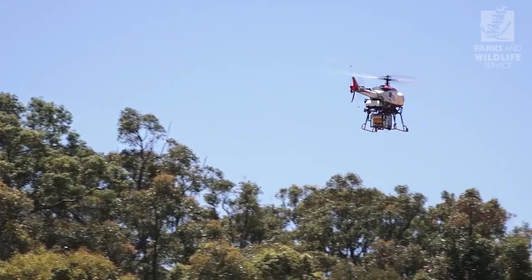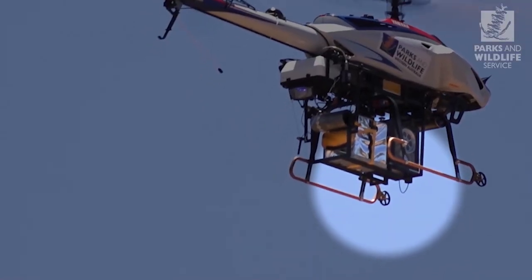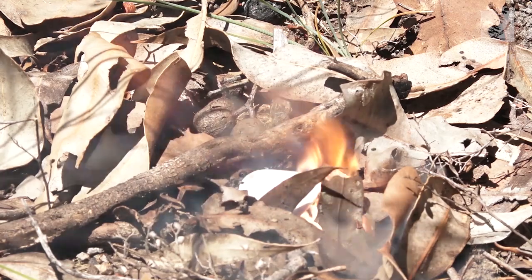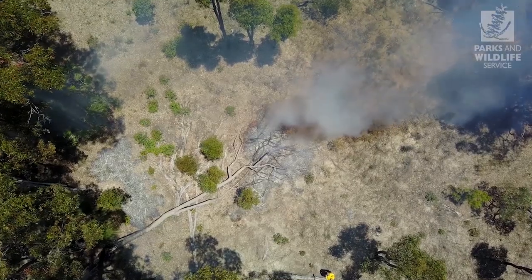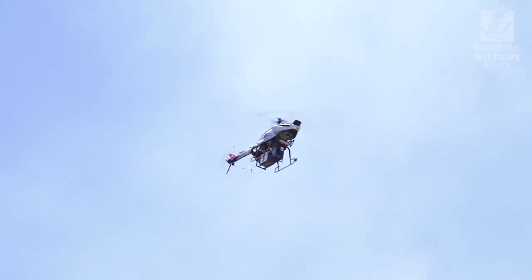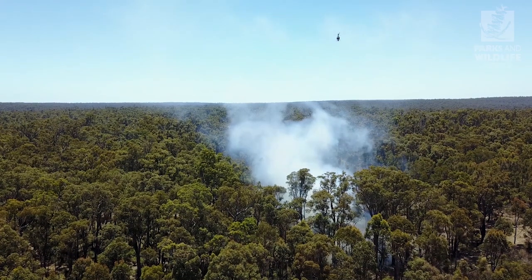It's a tool that's got huge potential. So I would say most likely this will become part of the future ignition platforms. Stand by and dropping. We started aerial ignition in 1967, so to see it come to this, I think it's been an excellent progress. This is a great safety opportunity and activation for Parks and Wildlife to establish and evaluate the value of this type of drone technology for its future toolkit.